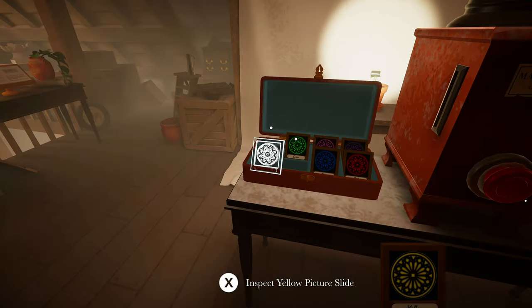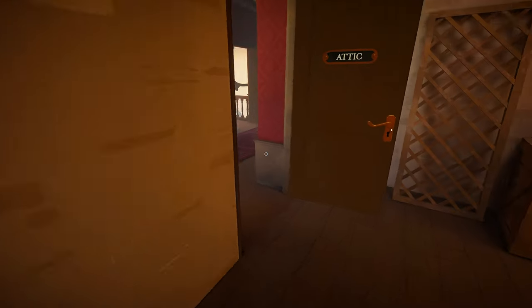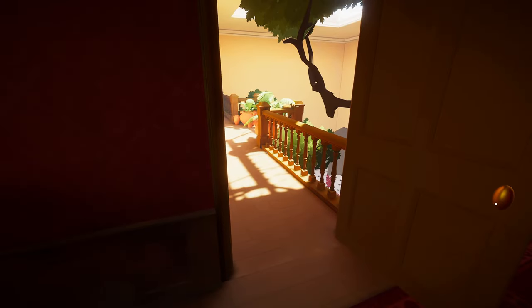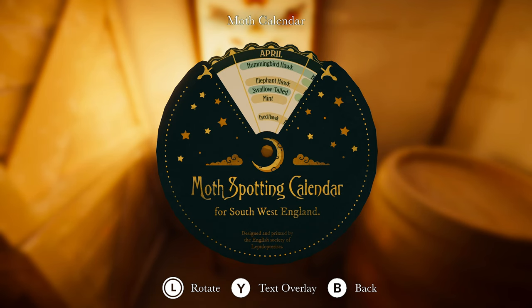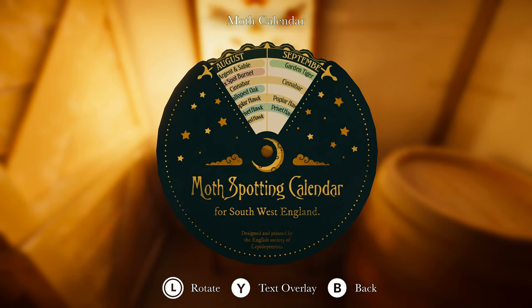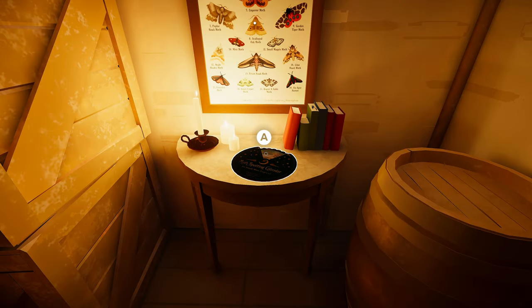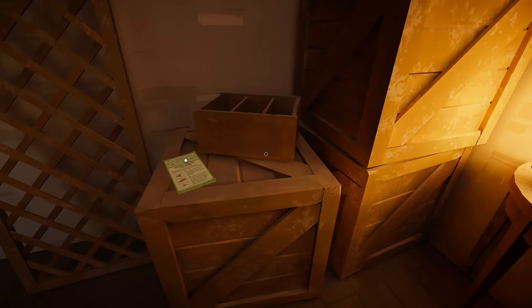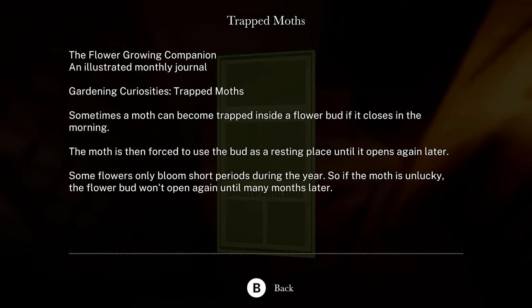And I have a feeling those paintings are what is gonna matter. And they had dates, but these have dates too. Let's see. May. So we gotta figure out which moth, because then this is gonna tell the month. Hummingbird, six-spot, brunette. Which one is it? The moths then force the flower. Okay. Is there anything that says what moth it is?